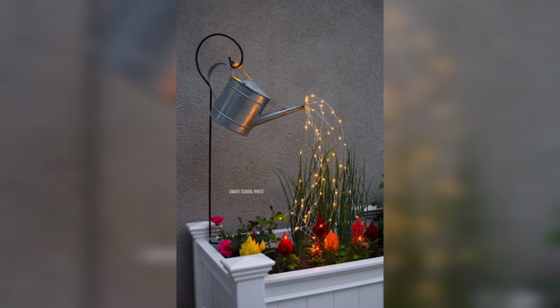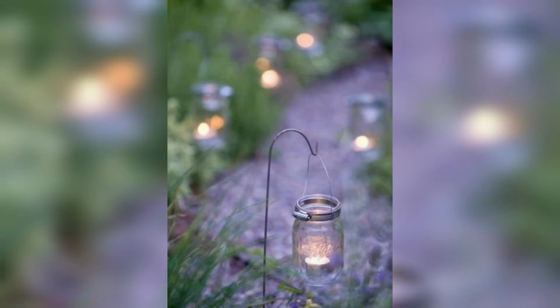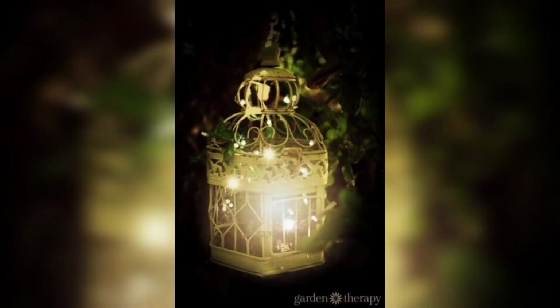Discover the magic of soft warm lights for a cozy and intimate ambience, or embrace the drama of bold, bright lights for a more dynamic and energetic setting. Find the perfect balance to reflect your desired garden atmosphere.